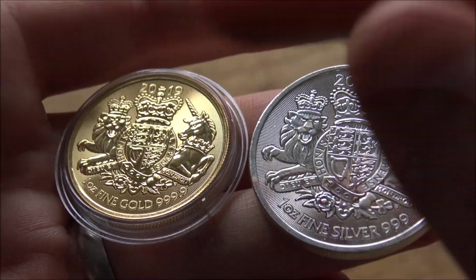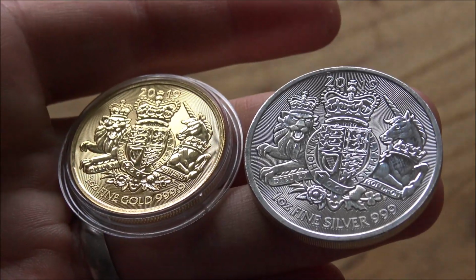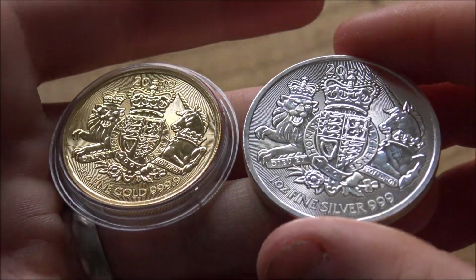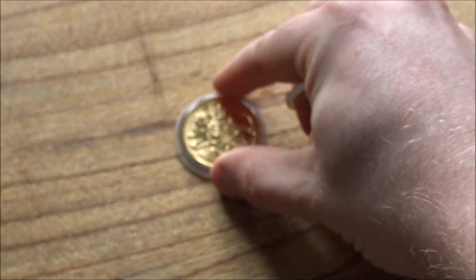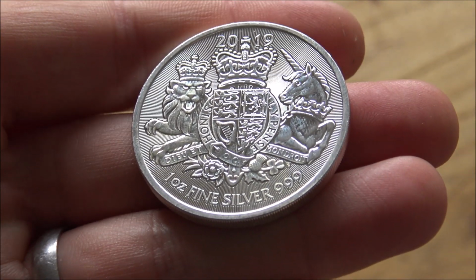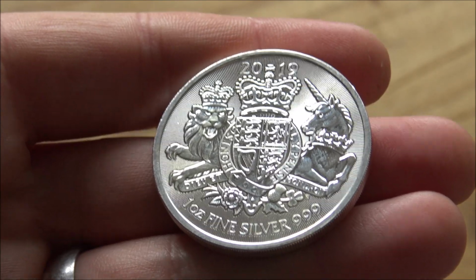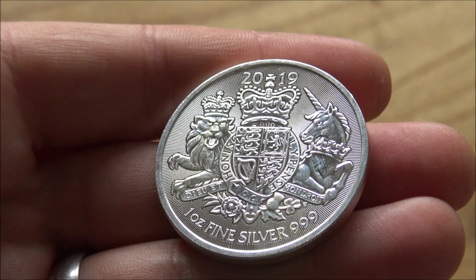So now, the story of why I purchased this. I didn't originally foresee myself purchasing these coins. In fact, I didn't even purchase any of the silver ones at all in the first couple of months of their release from the Royal Mint. I'd seen them released and I thought, well, they look very nice, but for me they were a little bit akin to the Two Dragons coin that we saw in 2018 from the Royal Mint.